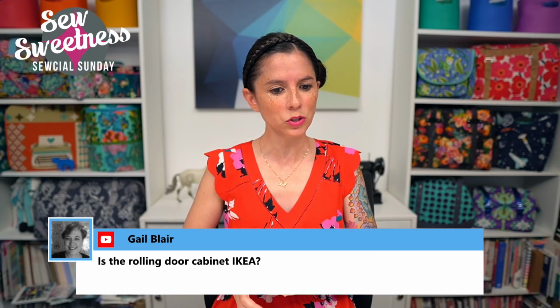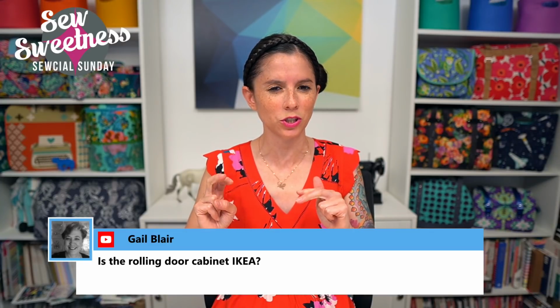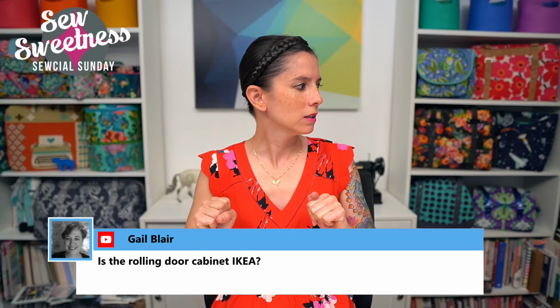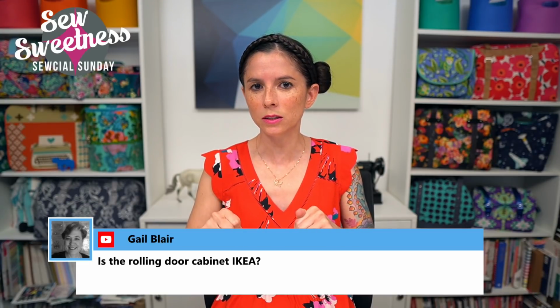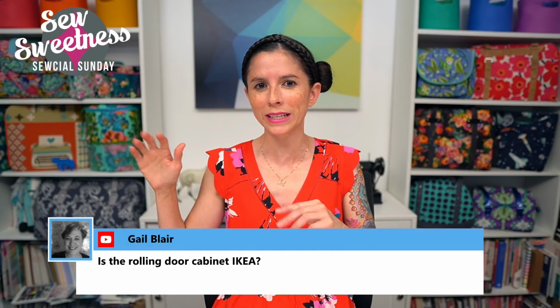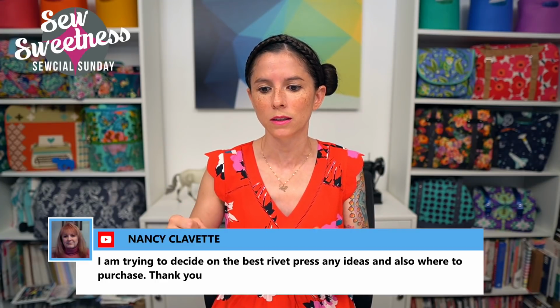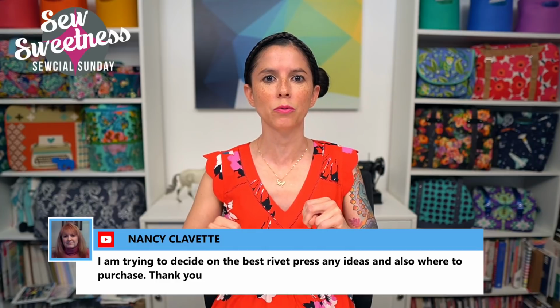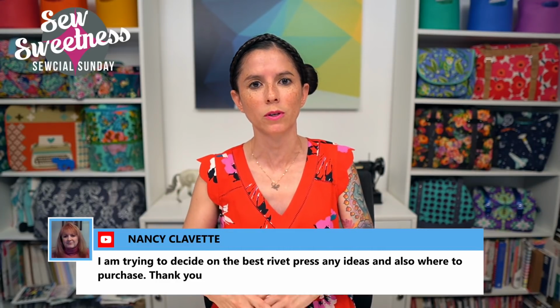Gail says, is the rolling door cabinet IKEA? It is. I don't remember the official title. Danny, do you remember? I believe it's for a TV entertainment stand or something. Danny says it's an IKEA stand, the one behind me. It's a media or television stand. I apologize if I don't recall the model number, but if you go on the IKEA website and look for TV stands or media stands, I'm sure something will come up.